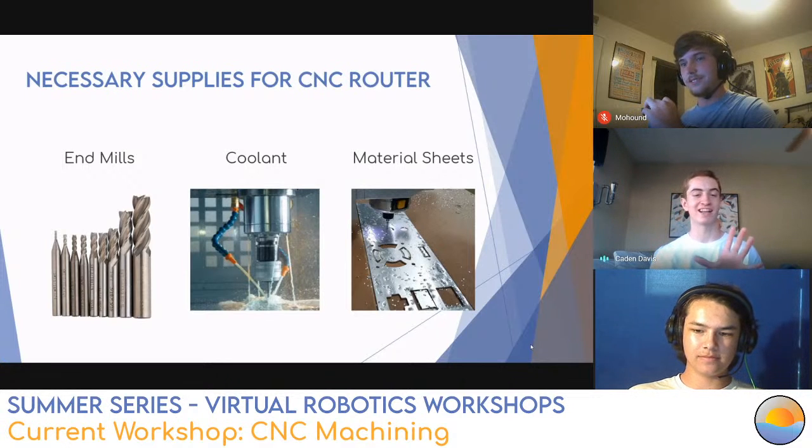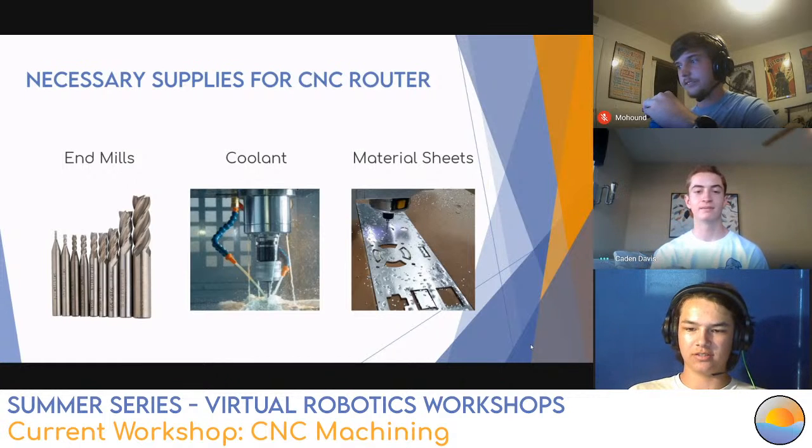That picture is using a lot more coolant than what we would use in operation. We don't want a big layer forming of coolant on the surface of the material. We want just enough to keep things lubricated and cool without ruining our MDF or wasting coolant. Yeah, with ours we just... Go ahead.